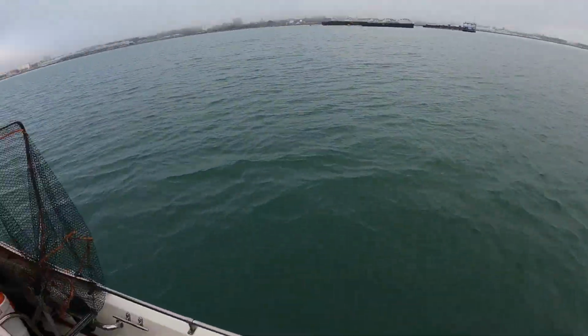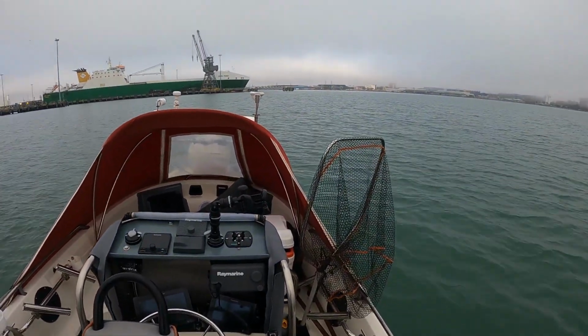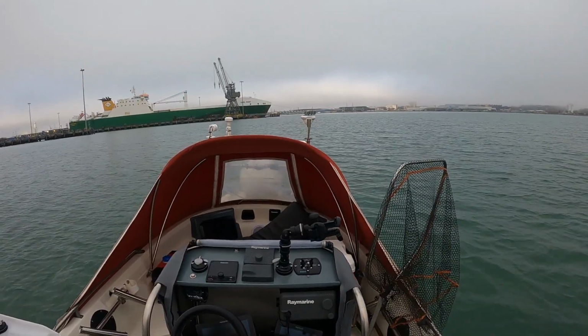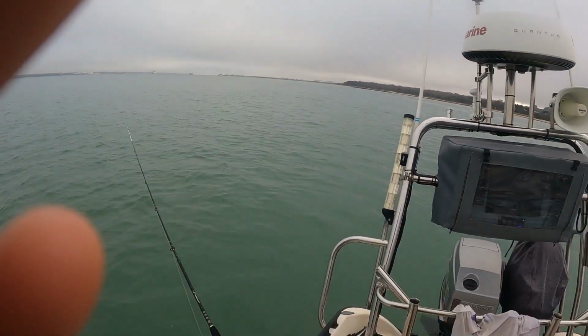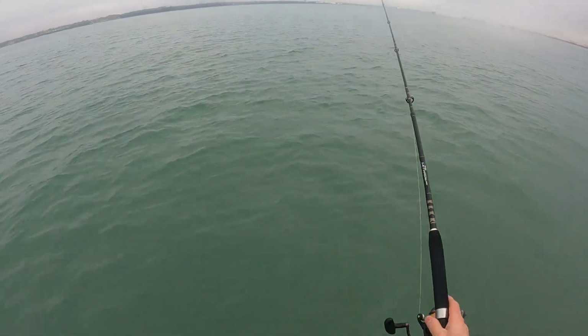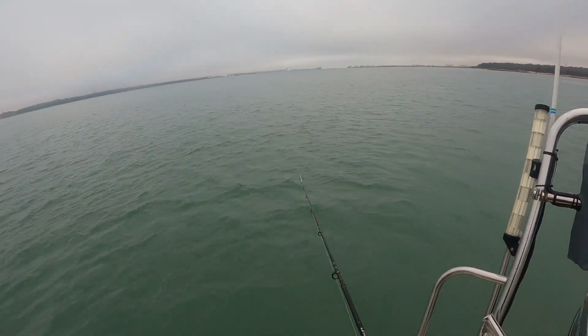Right, let's get the anchor up and go and try somewhere else. Don't want to sit in one spot too long. Well, welcome back. I've now moved to where I was originally, but just come back down a little bit further. Been here about half an hour. I've seen a couple of small little rattles, but obviously they're going to be bass again.